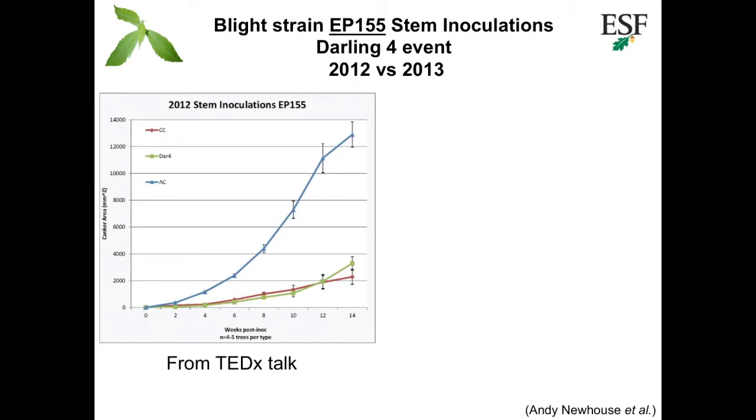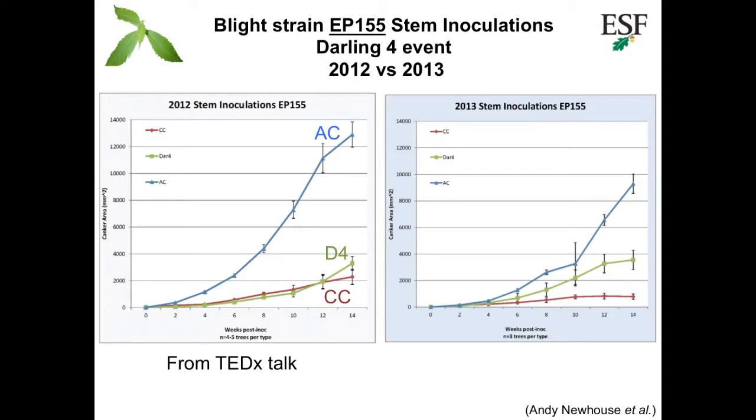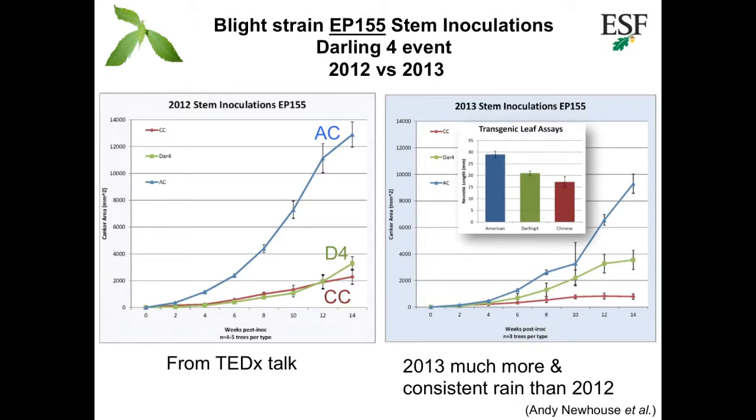And what we saw back in 2012 is American chestnut, you get nice big cankers. Chinese chestnut, you get very small cankers. And the Darling 4, you also got a small canker. Okay, this is replicates of 6 trees in each type. Okay, we repeated this the following year. This year, it was slightly different results, but actually came out closer to where our leaf assays are. This year was actually a better year for growing trees, so they're much less stressed. That might be why the American has a much smaller canker on it this year. But you can see that it comes out intermediate here, just like in the leaf assays. So these leaf assays seem to be very good at predicting the levels of resistance.